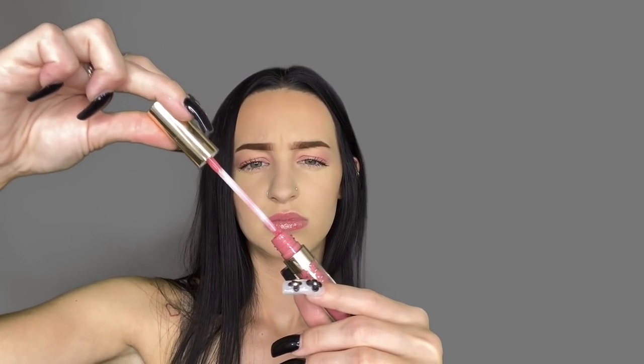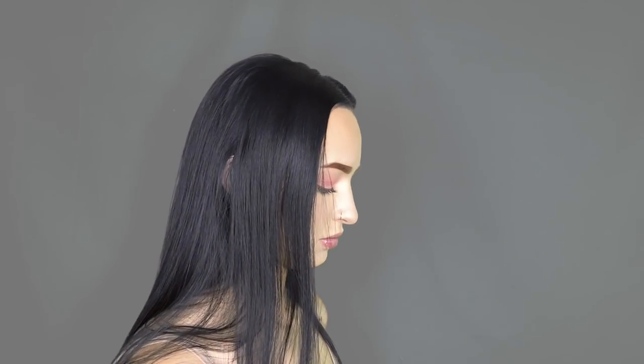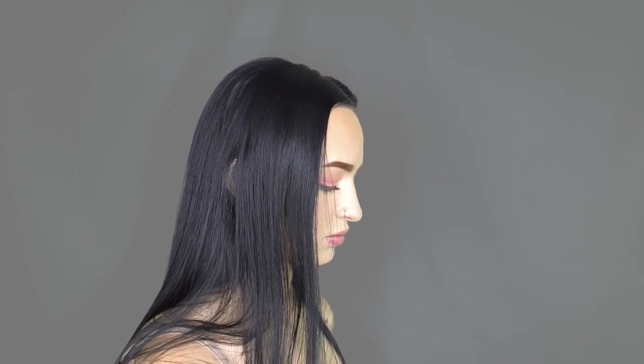Alright, Disney Designer Collection. ColourPop Ultra Glossy Lip in the shade Boo. Quite sticky. But okay.